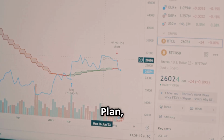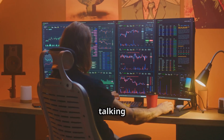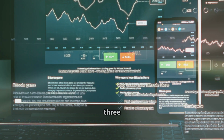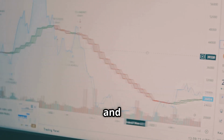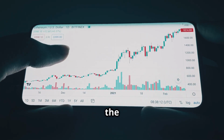Moving on to the trader plan, which costs $59.99 per month. Now we're talking serious business. With this plan, you unlock 15 rules and 3 live trading rules. It's packed with features like advanced indicators, 20 demo exchange connections, and priority support. Perfect for those who want to take their trading strategies to the next level.